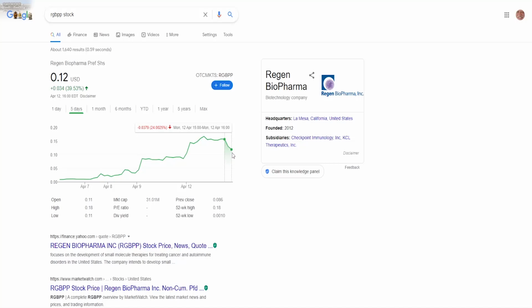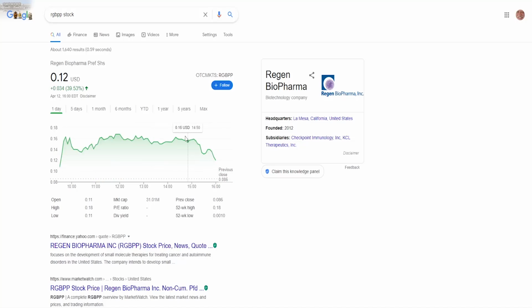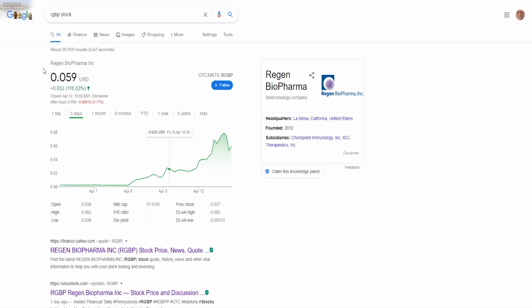Because we can see here at about one hour before the end of the session, the stock price went down and people didn't buy much, right? If you check it out, actually almost two hours before the end of the session, it went sideways and then just down. So I don't have a crystal ball, but I would say RGBP is looking better if you would like to swing trade this.